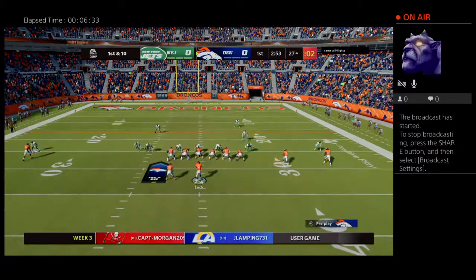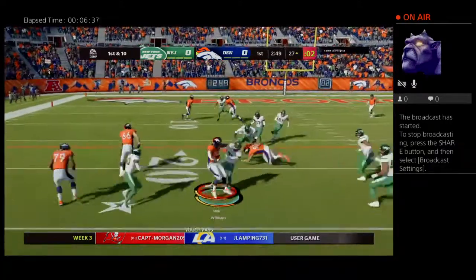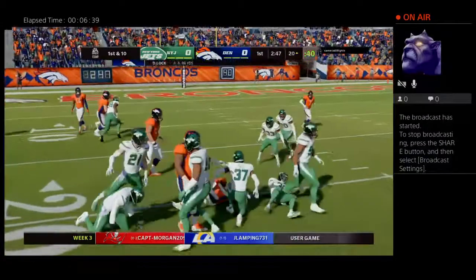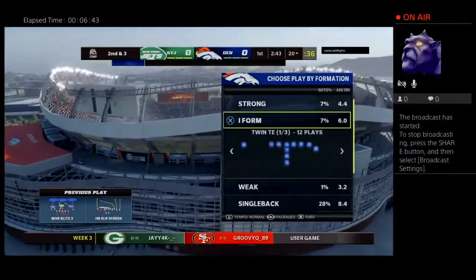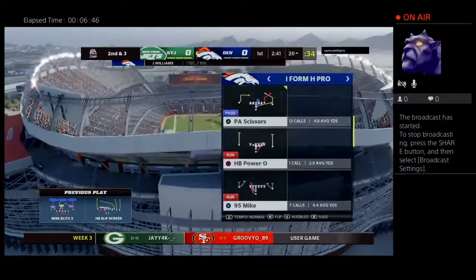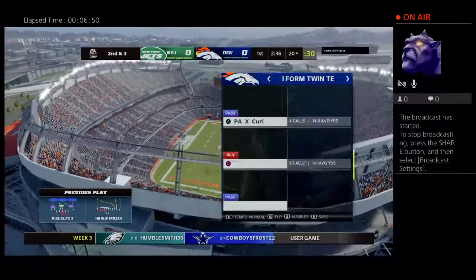On 1st and 10, here's Lock. He'll set up the screen. This is Williams. And he'll go down right on the edge of the red zone following a pickup of about 7 or 8. I don't think it's a surprise they're throwing the football early. We expected that. They told us they were going to come out firing, but 4 for 4 on the opening drive.